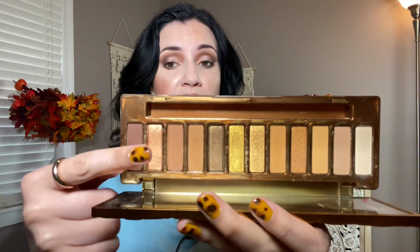The mattes and the metallics are amazing. This is one I have filmed a look with for the Reviving Old Palette series, and I think this palette is great, probably my favorite by Urban Decay.